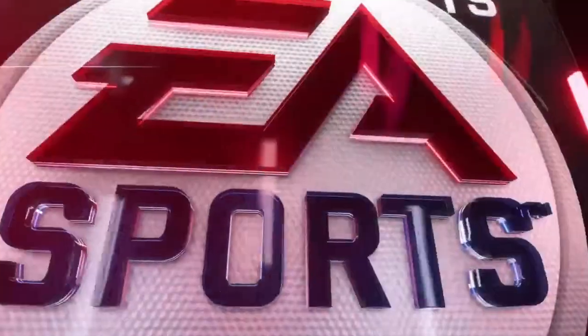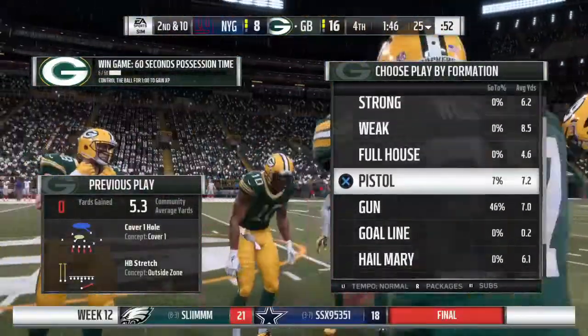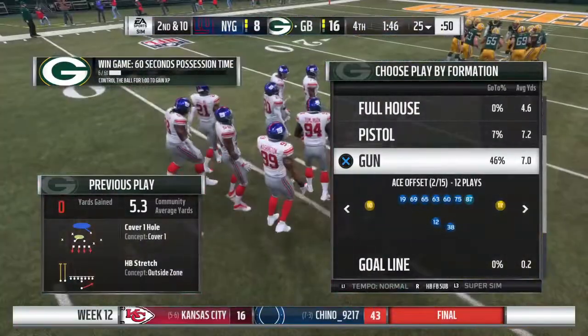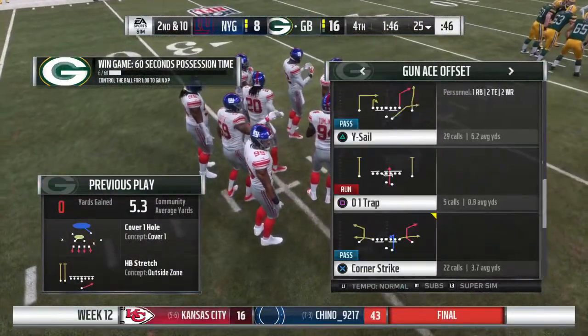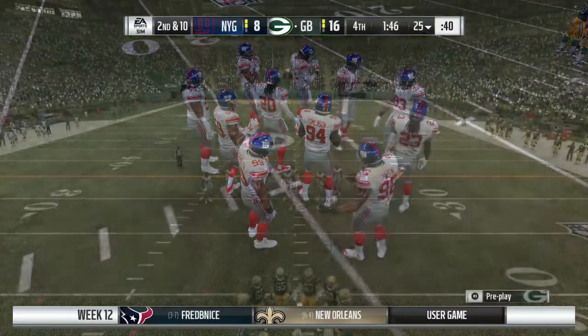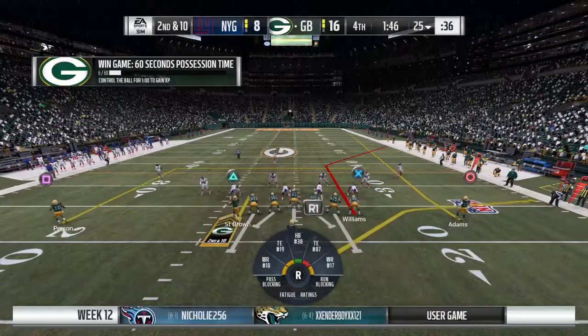Yeah, because the secondary, they really look clueless. And that was amazing because that drive went and went, no adjustments, and no big plays by the defense to knock the ball away. Another running situation on the doorstep as they come up 2nd and 10.